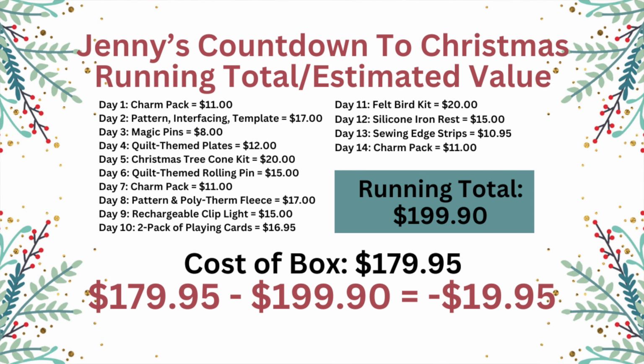Our running total from yesterday was $188.90 plus the $11 for the charm pack. So that brings us up to $199.90. If you take the $179.95 that I paid and subtract it from the $199.90, that gives us a balance to the good of $19.95. This has been fantastic. What a great value in this box. And I can't wait to see what tomorrow's is too.